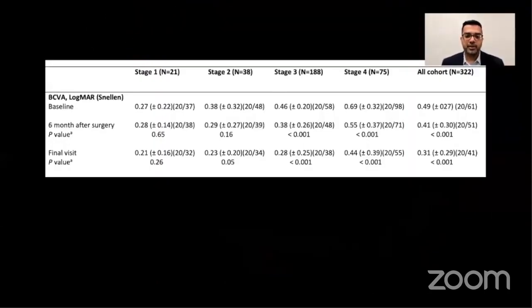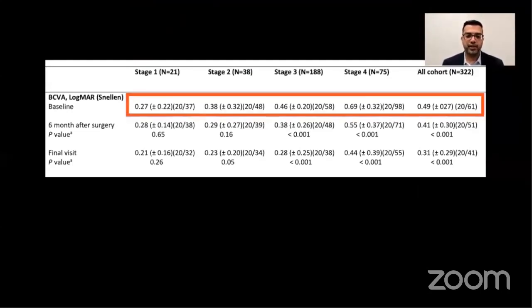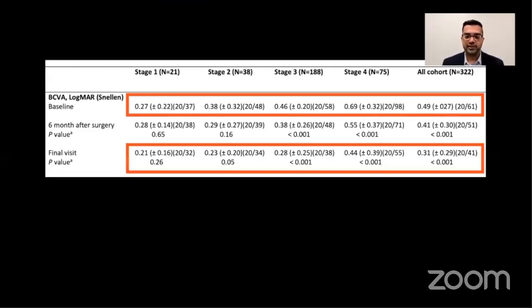So we looked at outcomes based upon the ERM stage, as well as the overall cohort. Preoperatively, we found that higher ERM stages were associated with worse visual acuity. The overall visual acuity at baseline was 20/60, which improved in a statistically significant fashion to 20/40 at final follow-up. We noticed that the greatest improvement in vision was in stage 3 and stage 4 eyes, which makes sense, as stage 1 and stage 2 may have had a ceiling effect on their visual acuity. While stage 1 did not have a significant improvement in visual acuity, this might be underestimating the improvement gained in symptoms such as metamorphopsia, which were not objectively assessed.